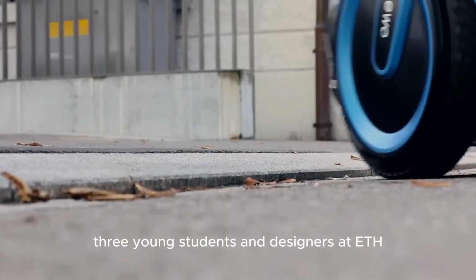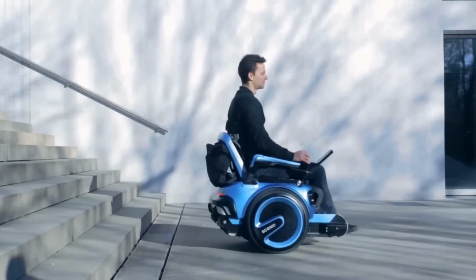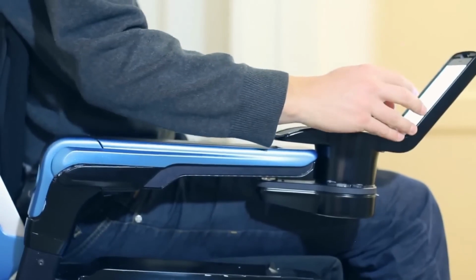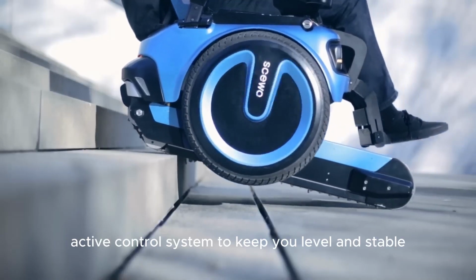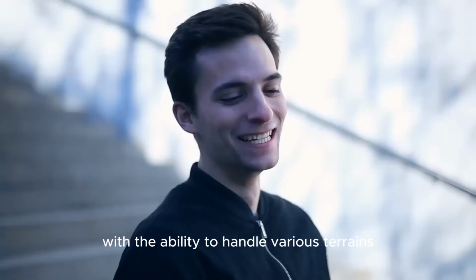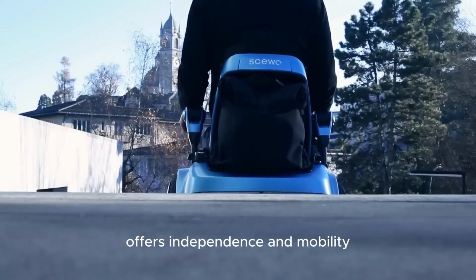Three young students and designers at ETH Zurich and ZHDK have developed Skiwo, a self-balancing wheelchair that can navigate stairs independently. It combines wheels and tank-like tracks with an active control system to keep you level and stable while going up and down stairs. With the ability to handle various terrains, it's a groundbreaking invention that offers independence and mobility.